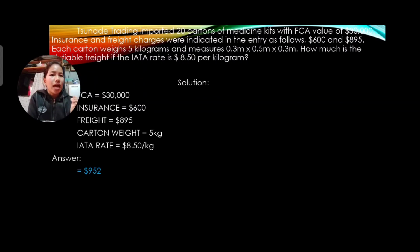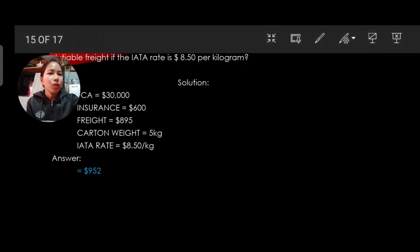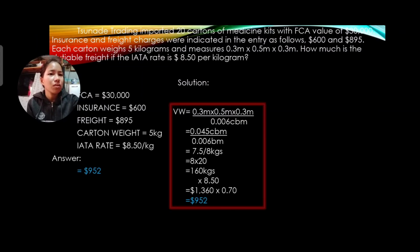So we have indicated here the given FCA, insurance, freight, carton weight, and IATA rate with their respective amounts. So we have an answer of $952. So that is how we got the $952. We have the solution here. As you can see, in the solution we have concluded an answer of $952.